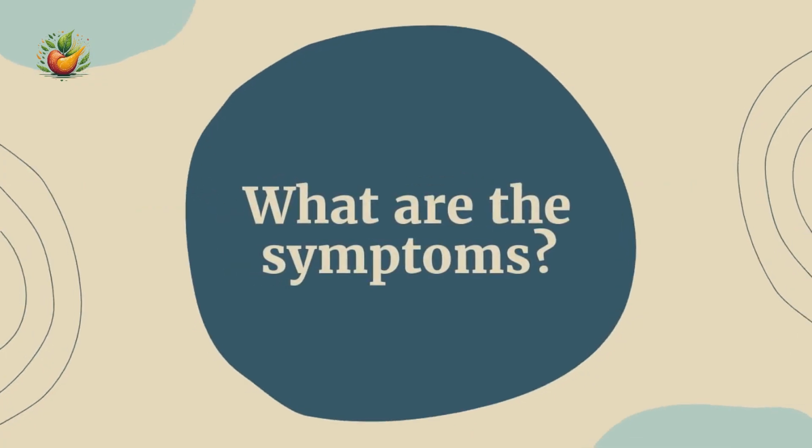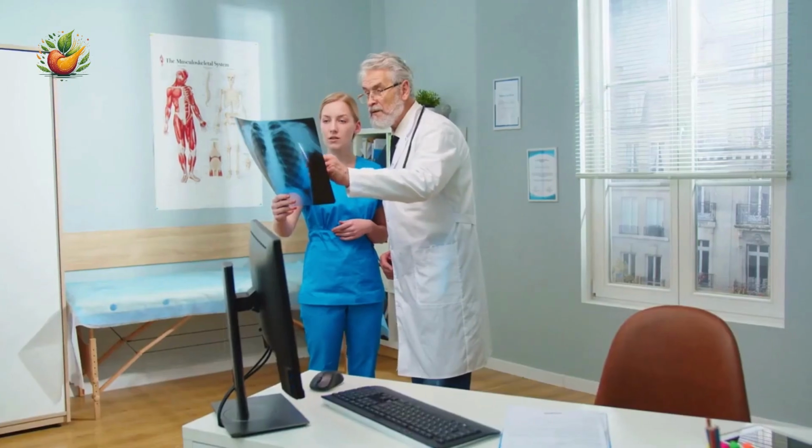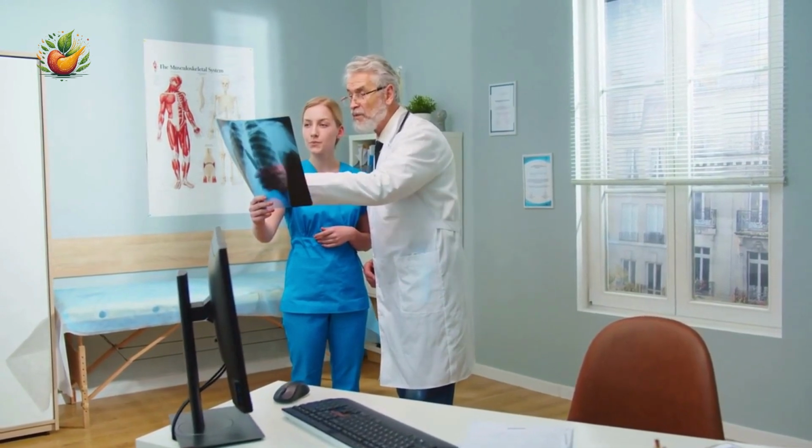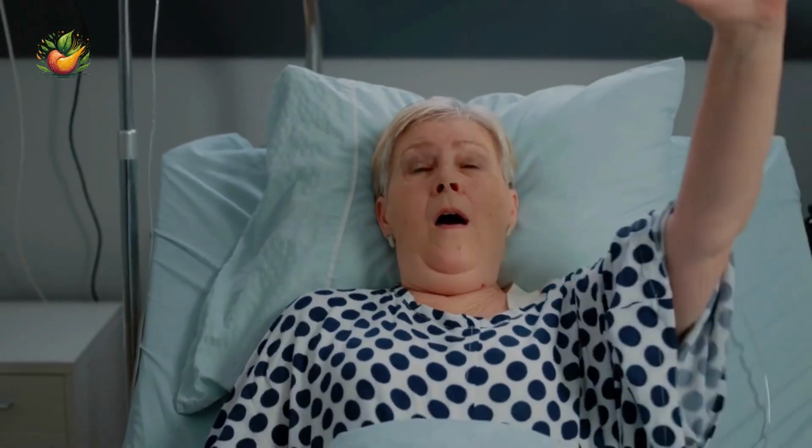What are the symptoms? Sometimes, a bronchopleural fistula doesn't give off obvious signs. People may only discover they have it during a routine imaging test when an air leak is spotted. But when symptoms do show up, they can be alarming.